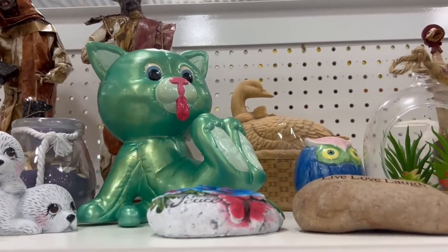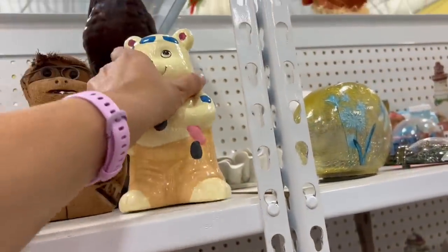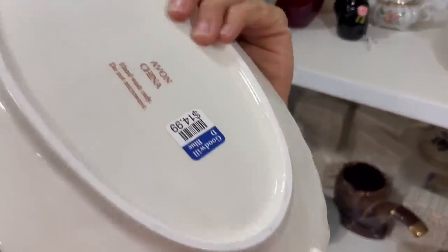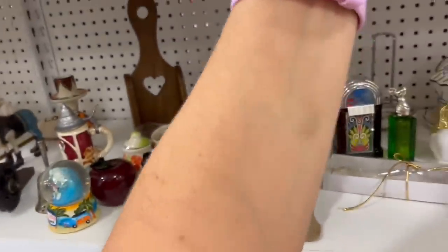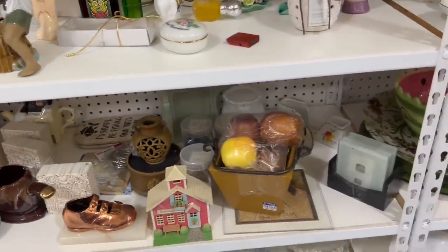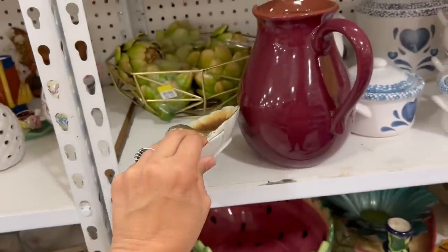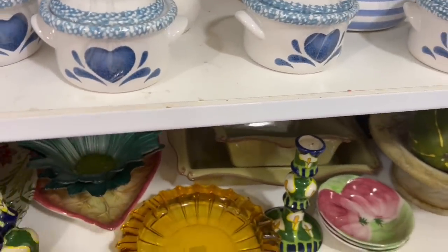Why is that $12.99? I don't understand. What is this one gonna be $12.99 do? $3.99, that's better. That's pretty. $15. I need to go. I need to leave. This is ridiculous. What am I doing here? I had no idea their prices were so wild up here. I'm only up here because I'm having dinner with a friend and this was nearby. That's pretty, but this is ridiculous. This is like the worst prices I've seen at Goodwill, maybe.